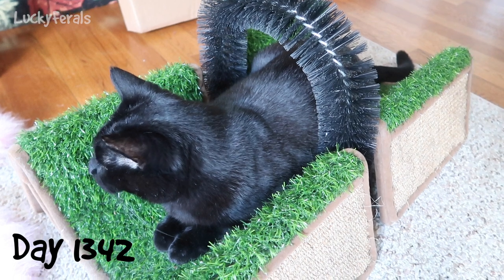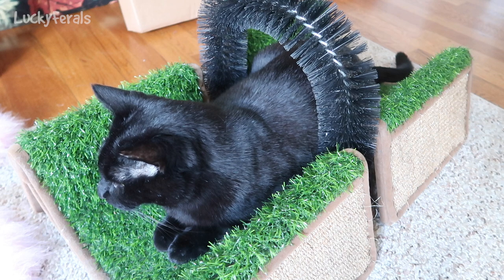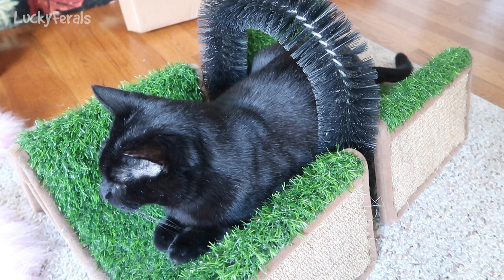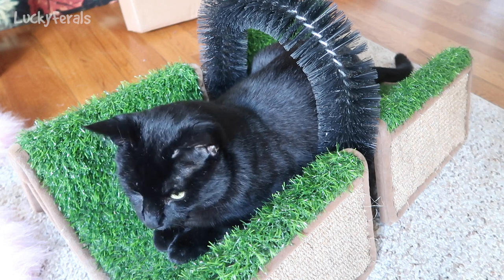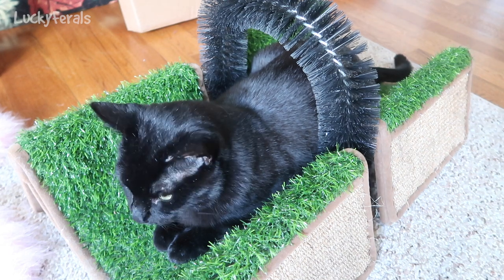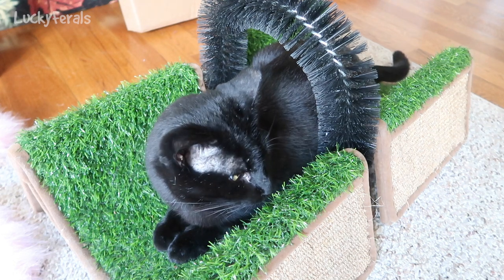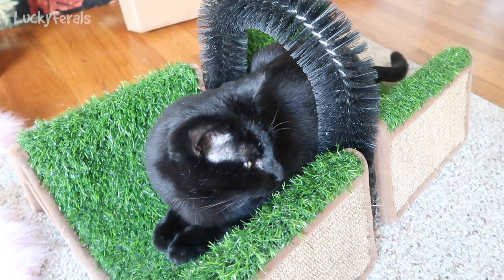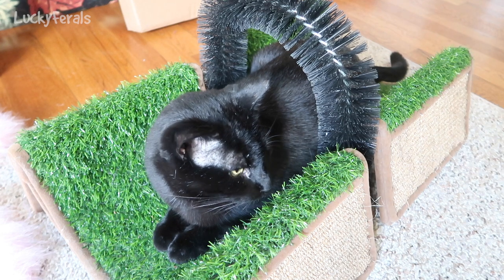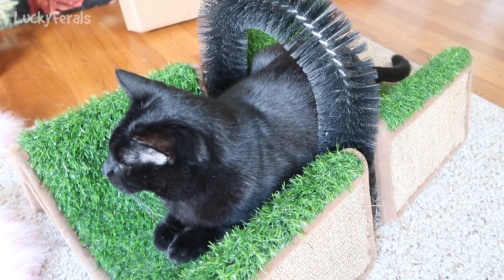It's about 9:30 a.m. Look at Boo. He's hanging out under the arch, but he's laying on the scratch and rolls. I put the arch between two scratch and rolls because it's kind of broken. It keeps coming out of the base, and Boo keeps knocking it over. So this is a way that he doesn't knock it over. Look at him. He loves it. He just wants to lay under his arch.